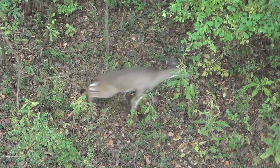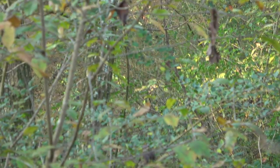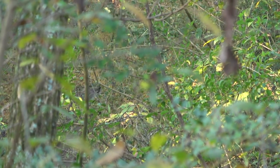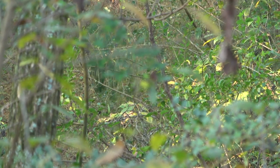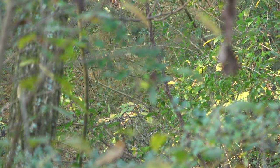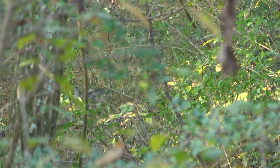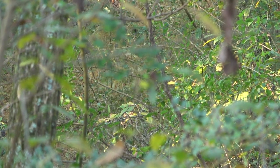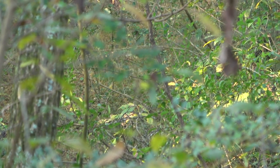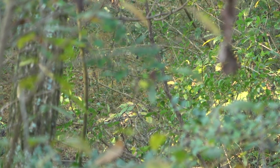That'll be like bait for a buck. What's this dang deer doing? Getting that good privet. I can't tell if she's eating or working a scrape. I can't tell if it's a buck or a doe. This whole freaking bush.